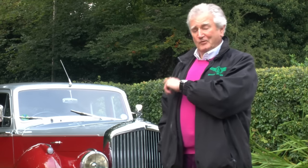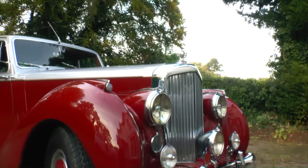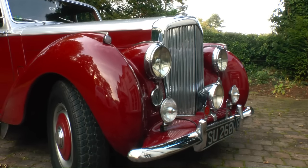One very useful feature all Rolls-Royces have is an oil reservoir under the bonnet, which you keep filled. And then to lubricate the chassis, you simply press a pedal underneath the dashboard. It saves hours of crawling around wearing overalls with a grease gun.